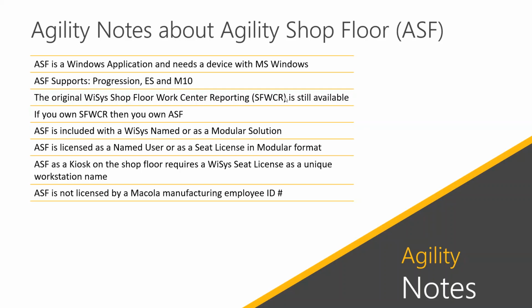And Shop Floor Work Center reporting, it's still there. We're not throwing it away. It's good. It really fits in if you're using payroll. If you need the clocking in and clocking out, that's really what that's for. Shop Floor Work Center reporting does that.